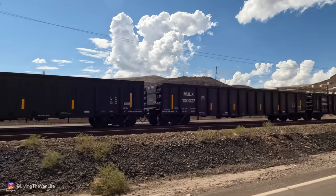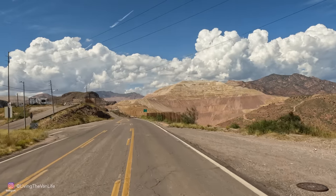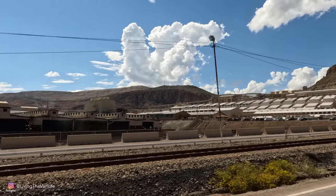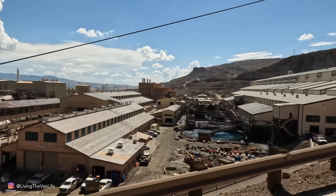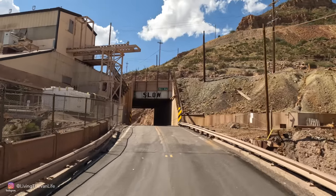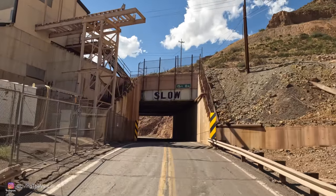So part of what keeps Clifton even on the map to this day is a mine that is known as the Morenci Mine. Now this mine is humongous and the highway goes right through it. So we're gonna get a firsthand up close and personal look at what this mine is all about. Next up, Morenci Mine.